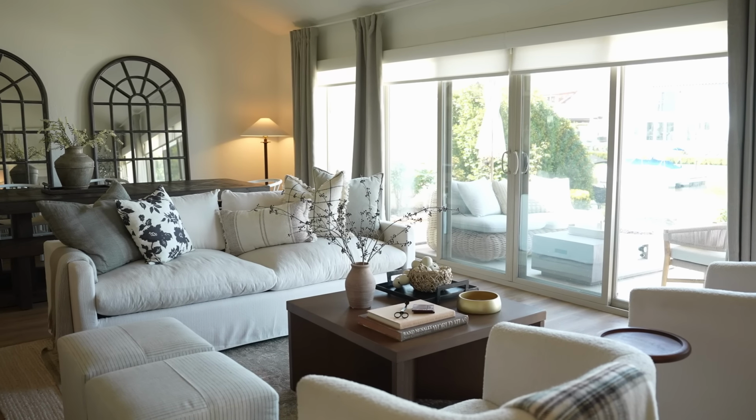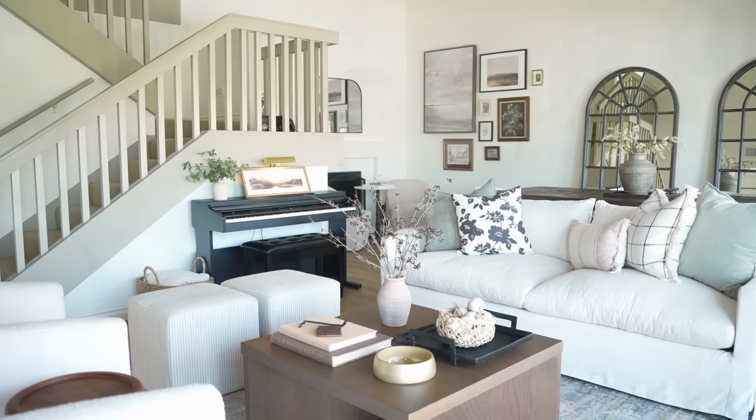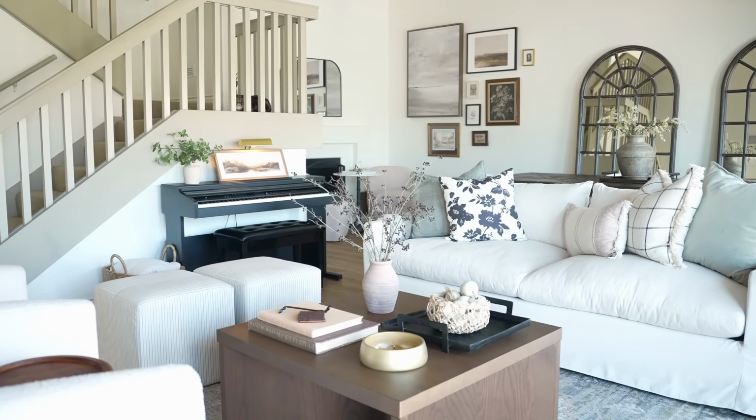The size of them is a little unexpected and the scale really works with large size furniture like a sofa. So balancing this out with standard size pillows and lumbars is the perfect pairing. This is really what's going to make your space look super comfortable and inviting. Now, I always talk about how important lamp lighting is.